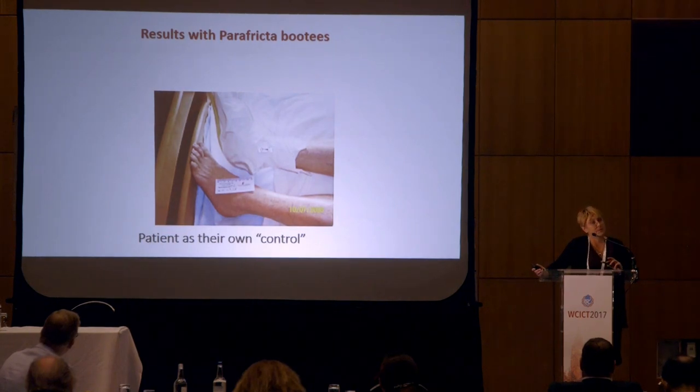Now, we did look at the undergarments as well, but I want to focus particularly on the heels. We found residents who had redness and bogginess to their heels, and we wanted ones that had this problem with both heels so that we could use them as their own control. We identified 18 patients, and we gave each of them the low friction material bootee for the right foot, but we left the other foot exposed so that we could do a comparison between the two. They did have standard treatment.